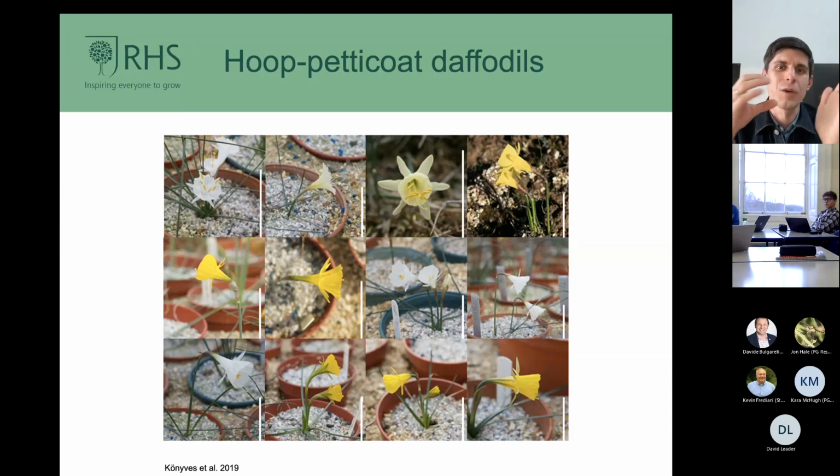The size of the corona compared to the flower is much larger than in most daffodils. The whole plant is very small and the flower is only about 1 inch big, but the corona is large compared to the tepals, and it's sort of cone shaped, which is referred to as hoop petticoat shaped. And we have the usual white to yellow colors. There are the sort of creamy ones on the top.